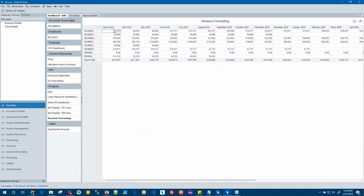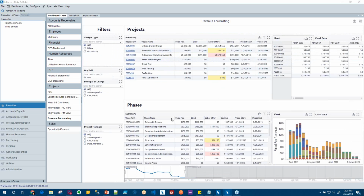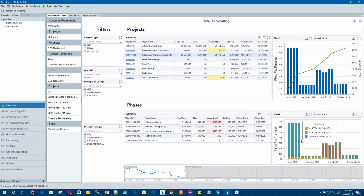So if I just want to see per project what we're looking at, what we're spreading out, I could see it here at the project level, or I can look at it at the phase level. With our dashboards, they chain filter, so you can set up filtering. So clicking on one element, one grid in this case, will filter the next grid down, the phases, the charts, any connected charts. So now I'm looking at forecasting on just this one project.